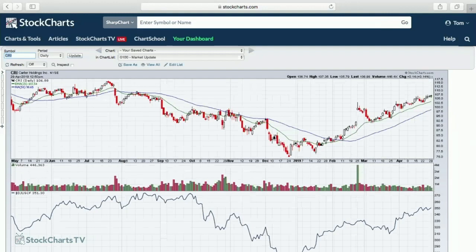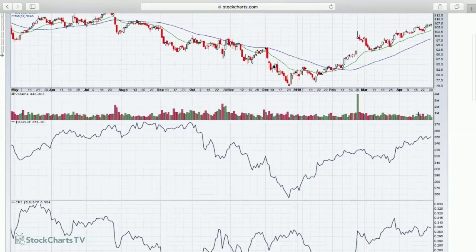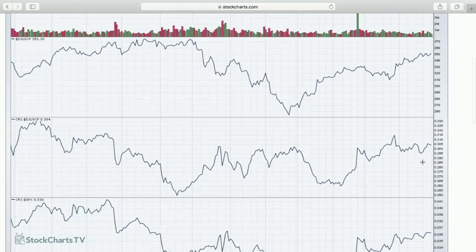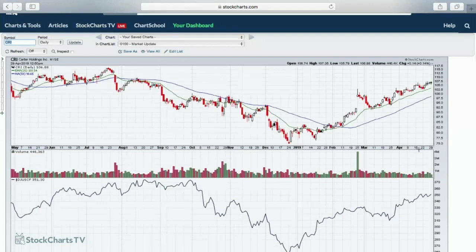So this one breaks down temporarily, comes down to the 20-day gap support and turns back up to the upside. The group itself, clothing and accessories, has started to regain some strength. It's broken out again on an absolute basis, clearing that March high. And CRI relative to the group has been uptrending over the past few months as well. So this is one that I think is looking pretty good, holding its 20-day moving average. That seems like a great entry point.